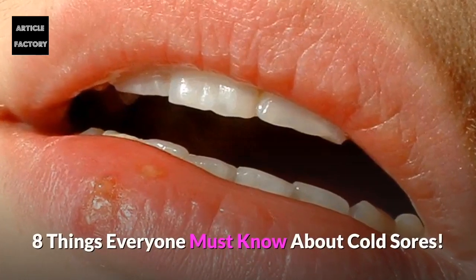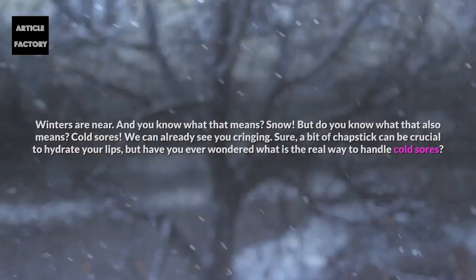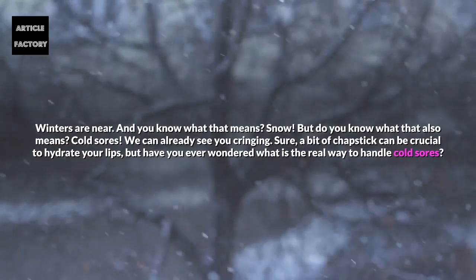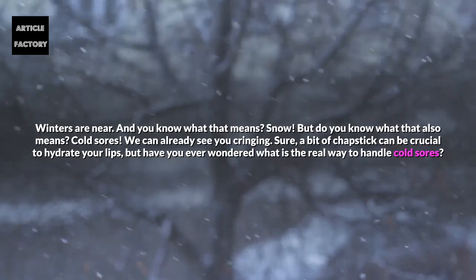8 things everyone must know about cold sores. Winters are near, and you know what that means? Snow. But do you know what that also means? Cold sores. We can already see you cringing.